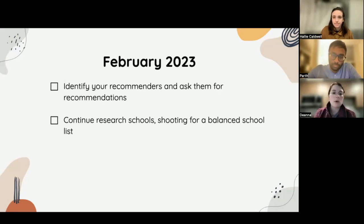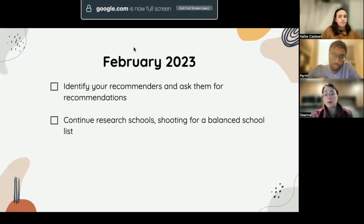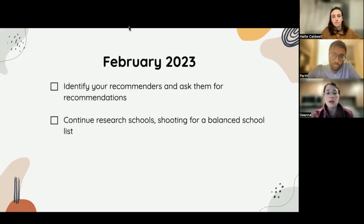But during this time, you also want to continue looking at schools like Parth was talking about with the MSAR. Building a list of schools is at this point good, because you're looking towards the future. You're making sure you have all the prerequisites and requirements that they want for you to apply to their school, and you're giving yourself enough time to make up for anything that you may lack.